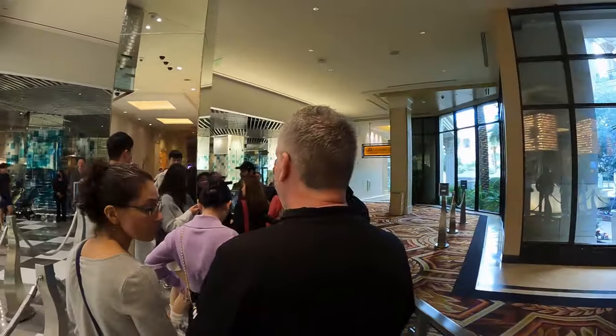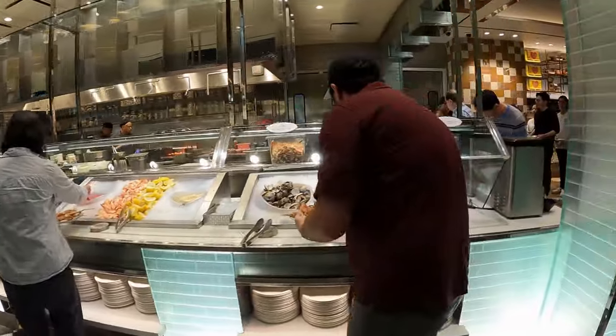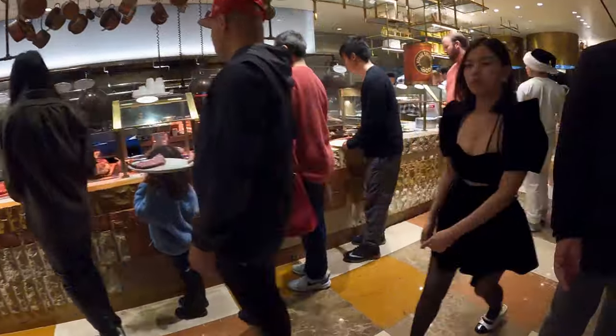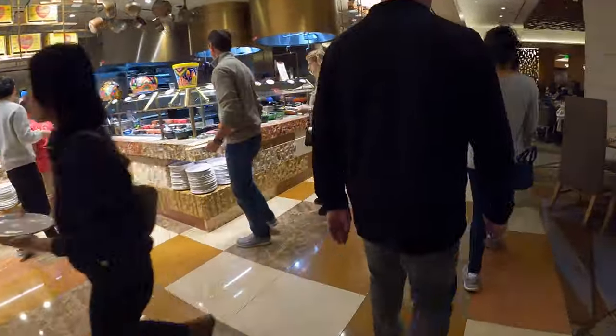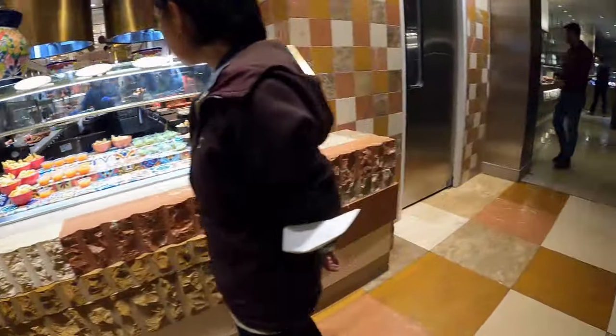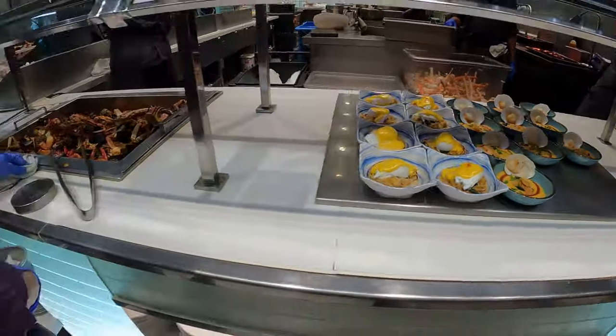As we enter this large restaurant, we see lots of tables filled up with diners. The buffet has 9 kitchens and offers at least several hundred dishes. With so many options, I guess there should be something for everyone. Heading to our first stop, the seafood station, after being seated by the server.